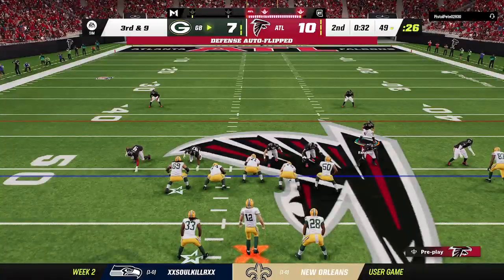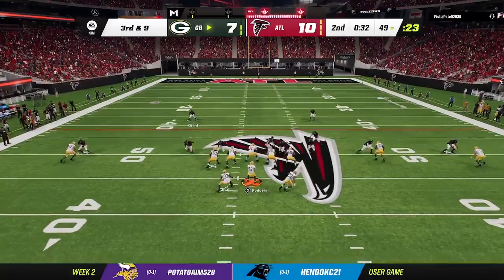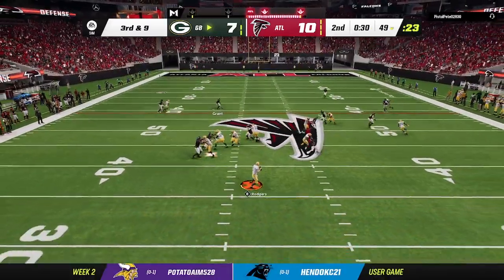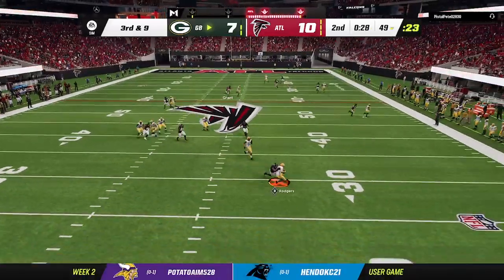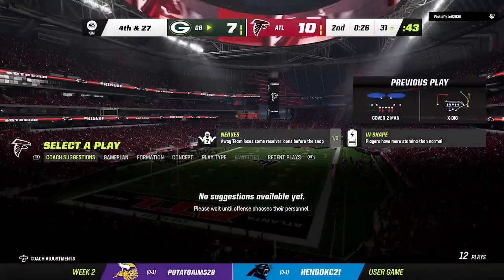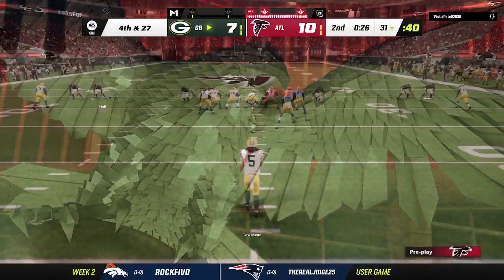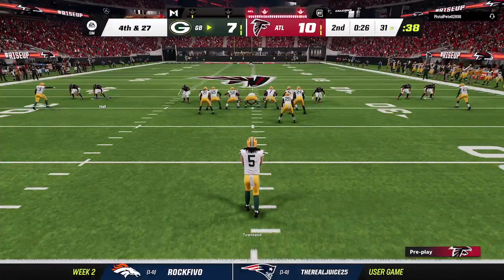After an incomplete pass on 2nd down, that'll leave him trying to convert on 3rd and 9. Here's Rodgers. Eluding the pressure. And a big loss here as he's taken down. Now the Falcons going to use one of their timeouts as they'll stop the clock with 26 seconds to go until halftime.